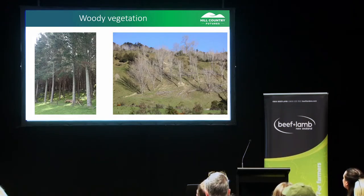One of the other traditional uses of trees in hill country, of course, is the space-planted poplars, and a lot of farmers do utilise that option. It's not cheap though. The cost of poles and planting. They do keep the hillside up if you've got densities sufficient to generate.